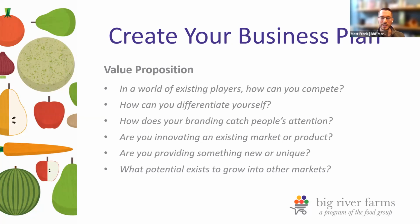Differentiating and diversifying the markets that you sell to can really help your business not only survive, but really thrive, right? Thinking about that idea of starting small and scaling up and growing bigger as you become more experienced and you establish more of those potential market relationships.